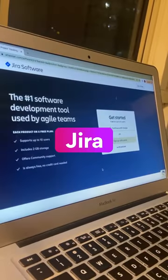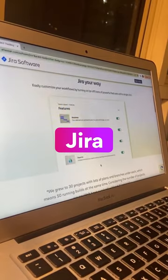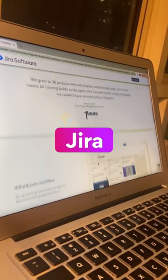Number five, Jira. Jira integrates with Confluence, Bitbucket, and many other developer tools. It helps your team make new user stories, plan sprints, and assign tasks to ensure accountability.